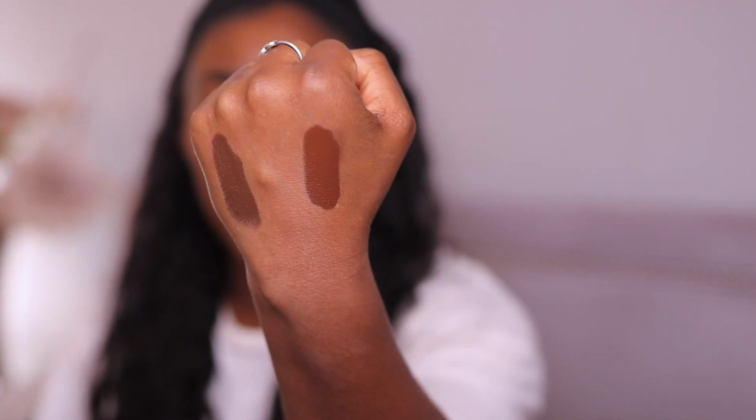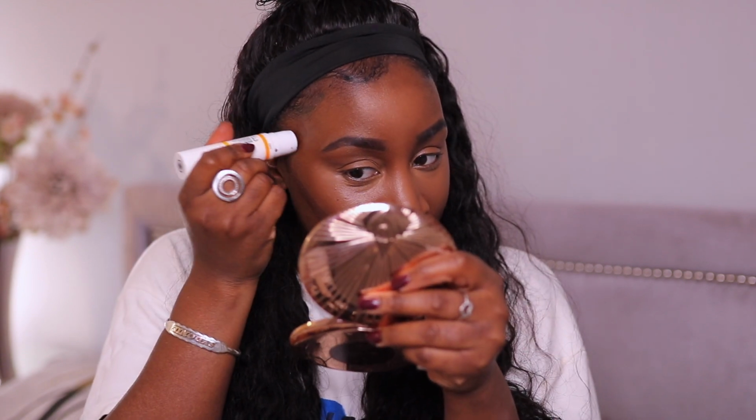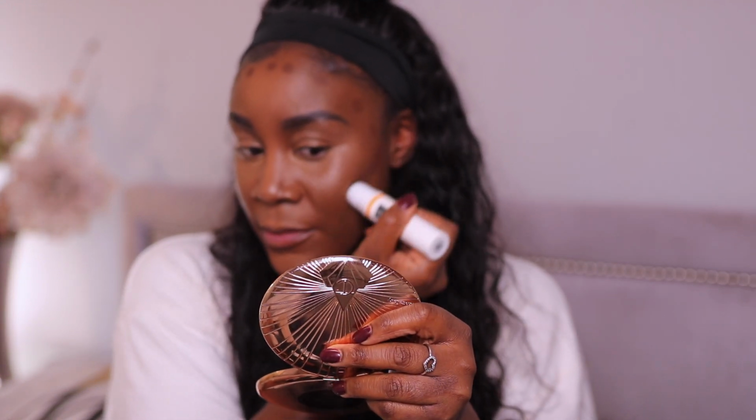Let me find it. It's in the shade Brown Sugar, and this one is in the shade Black Pearl. So even though Black Pearl is quite deep, it's still, to me, not like a grey cool tone as a contour shade. So yeah, that one is Brown Sugar and that one's Black Pearl. So creamy, like, look at that. That's just like the perfect creamy bronzer shade, girl.